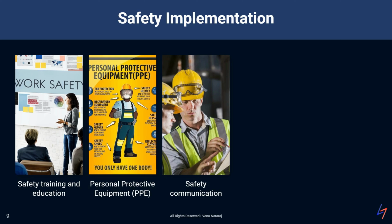Clear communication is vital. This includes everything from daily toolbox talks to clear signage around the site. Regular safety meetings help keep safety at the forefront of everyone's mind and provide opportunities to discuss specific safety concerns.